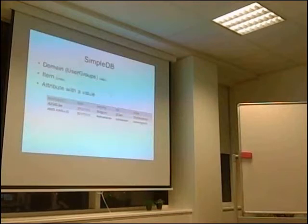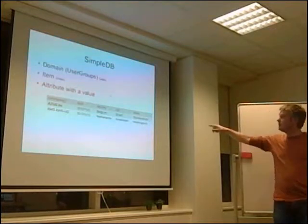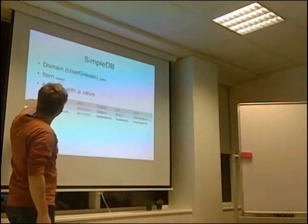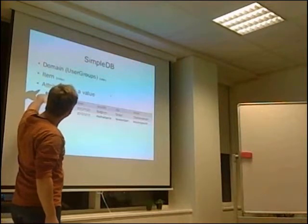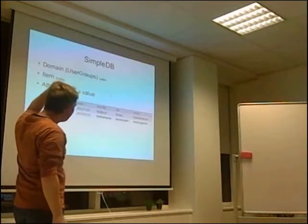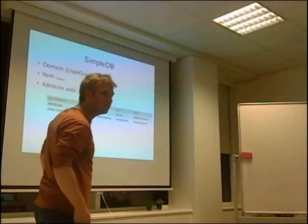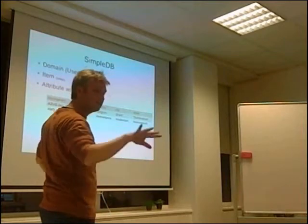So yeah, a little bit about SimpleDB, not too much, but more the terms. A table is called a domain in SimpleDB, and it's quickly created. The item is an index, so this is your query. The attribute has a value, but all the attributes are indexed, so you can really search through it very fast. And you can make nice selections, searches.